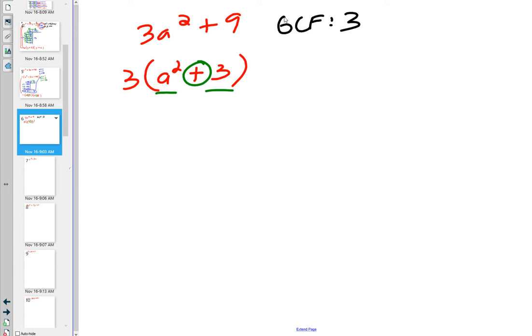What symbol is most associated with factoring? Like when you look at an expression that's in factored form versus not. What's the symbol that shows up when something's in factored form?